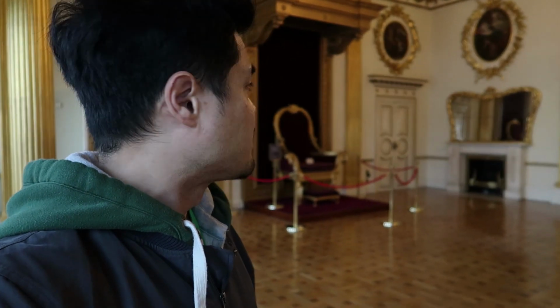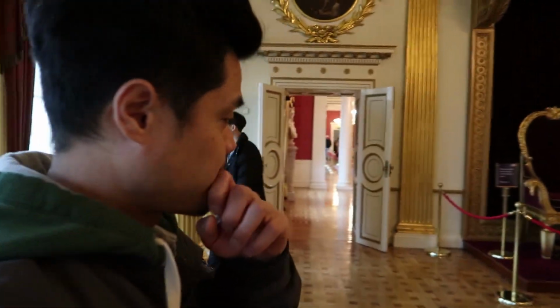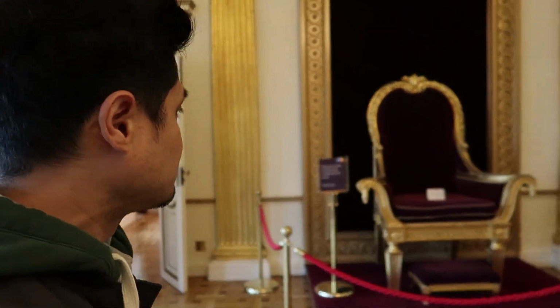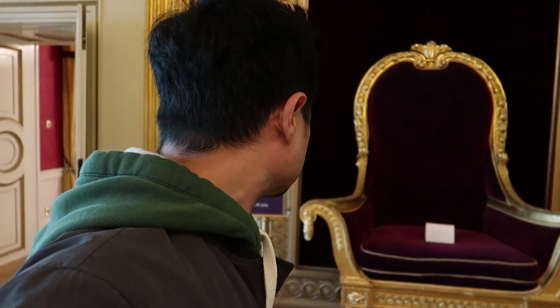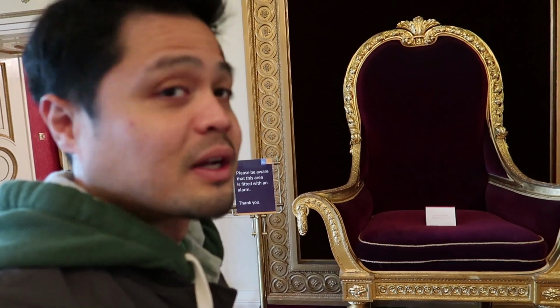So this is the throne room. It obviously is where the king sits. But what's really cool about it is that the chair is huge. It's pretty big. It's a big chair. By the way, the last monarch to use the throne was King George V in 1911. It says right there in the card, "I am old and delicate. Please do not sit on me."